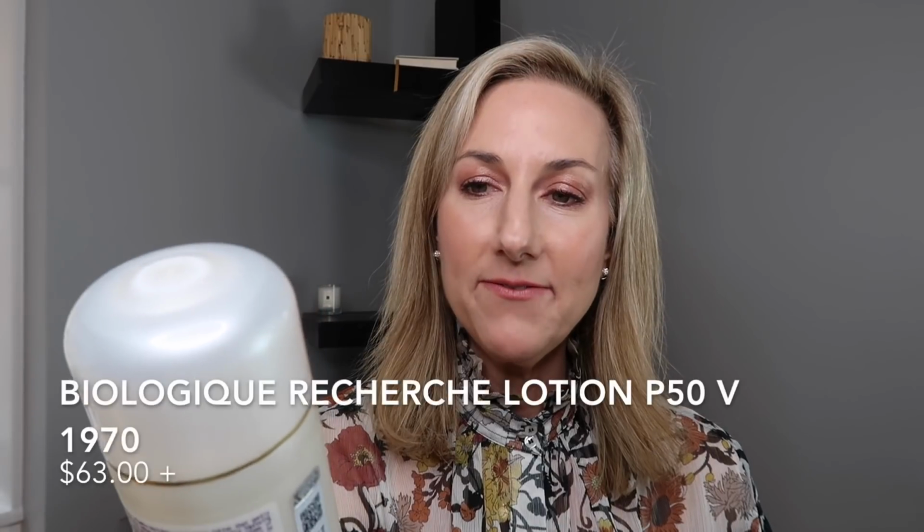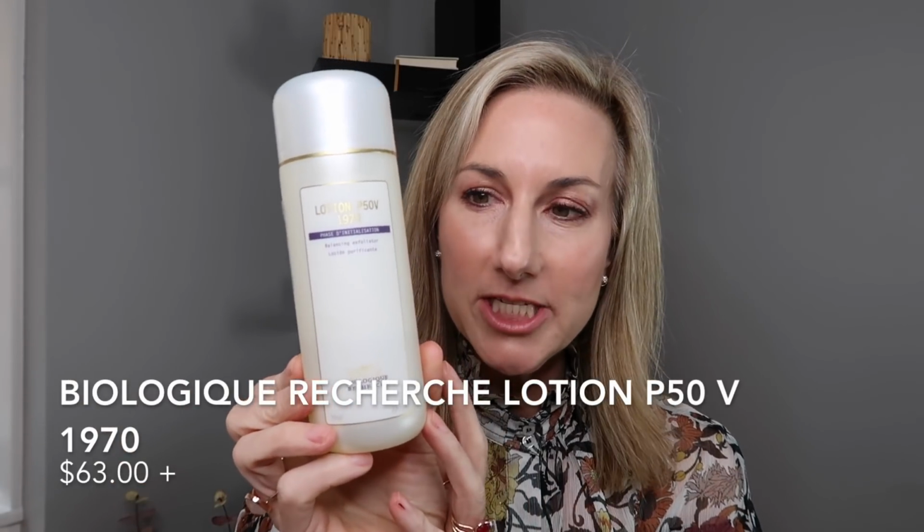Next, we're gonna go with my favorite toner. This has not changed, and this is the Lotion P50V 1970 version. You guys, I've used this for years. This is a consistent staple in my skincare routine, and I swear this was a game changer for me, especially because when I had some rosacea in the past, when I switched over to Biologique Recherche, my skin completely changed. I'm always going to be grateful because I feel like this was a big part of it. So that stays in rotation.